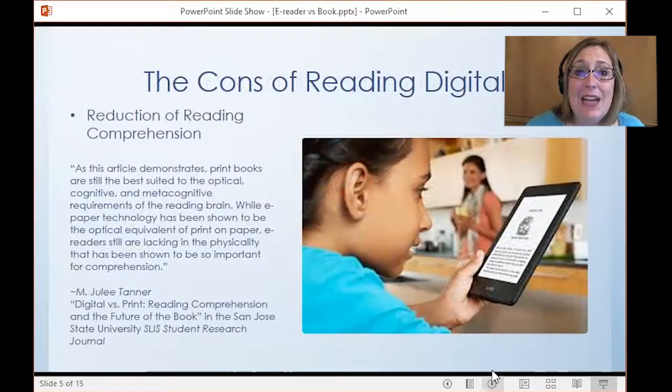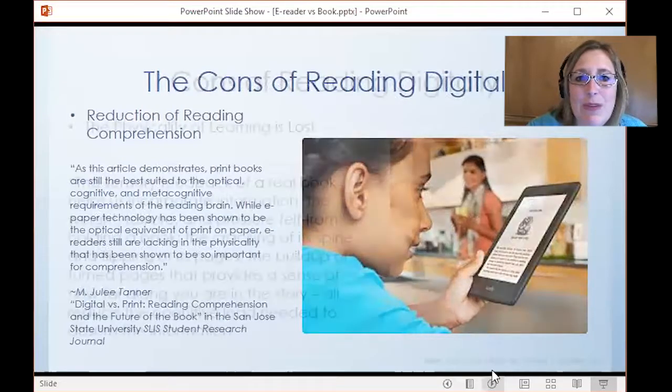Well, one is that reading comprehension has been found to go down. The amount of material that students or adults retain when they are reading something actually decreases using an e-reader. And I love this statistic. Print books are still the best suited to the optical, cognitive, and metacognitive requirements of the reading brain. Don't you love those big words? While e-paper technology has been shown to be the optical equivalent of print on paper, e-readers still lack the physicality that has been shown to be important. So that's a lot of big words, but what does that really mean?